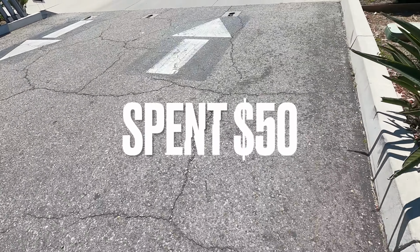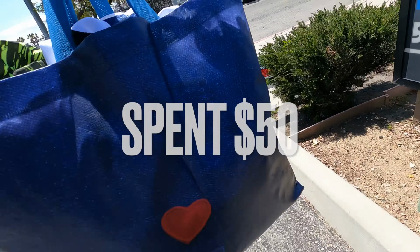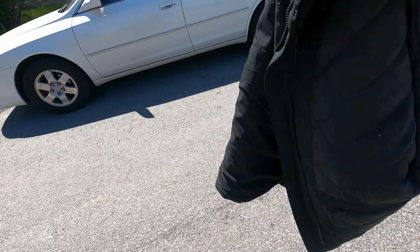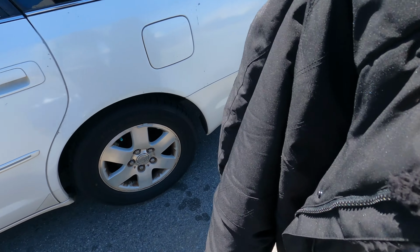Okay, so we spent 50 bucks in there. Pretty much filled up the Savers bag we just shipped in, which is perfect. Pretty sure I can double up the money just in this jacket alone. These go for about 200 to 250 new. I think I can get it back just with this, so nice little haul.